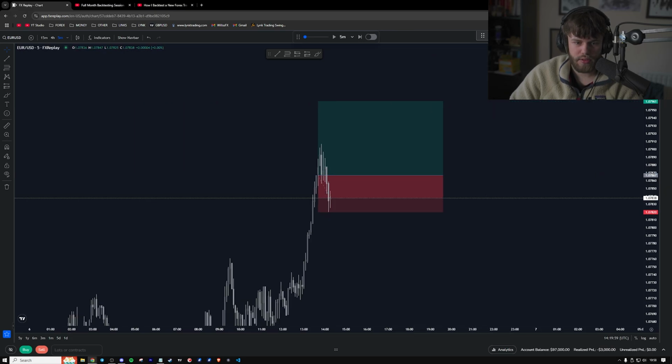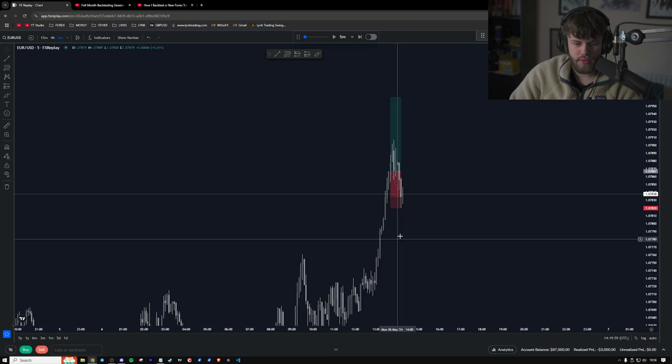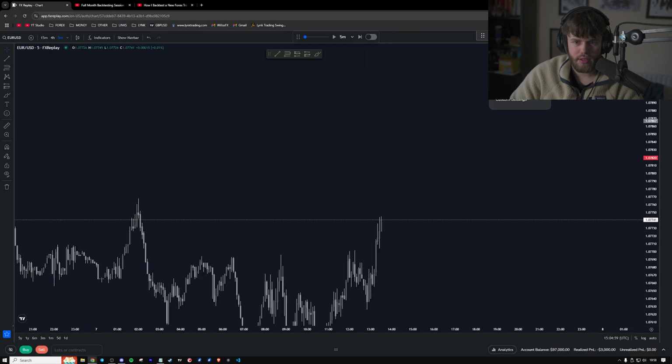Okay, so we started with 3 losses in a row. This isn't ideal, but the good thing about this strategy, I can move this to the side here, and now if price breaks any of these previous structure points, I could technically enter, but it doesn't look like we're going to get all the way down here, so I can just skip to the next day.